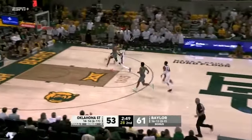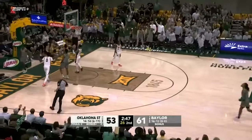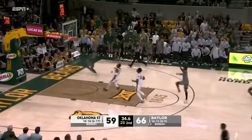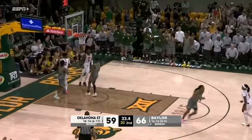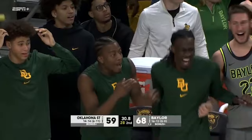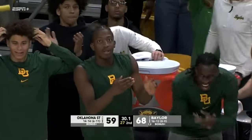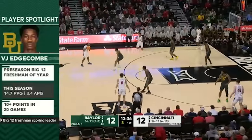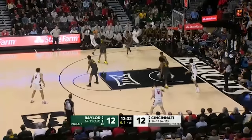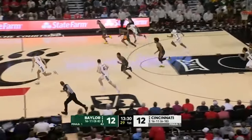He's still a factor. And 1. It's in this one. Run out all day. Roach. Just a gentle lay-in to put the exclamation on this. Oh, and Edgecombe gets a steal. VJ Edgecombe, not his night. Edgecombe, of course, a projected NBA lottery pick. And maybe the second best freshman in the country behind only Cooper Flagg.